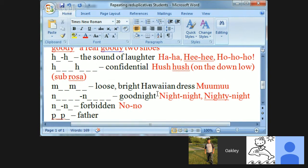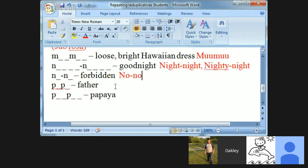Last one here, Heidi, is very simple. Oh, it's not Papa, the last one. Papa. Of course, it's Papa. Of course, that's very common. Obviously.